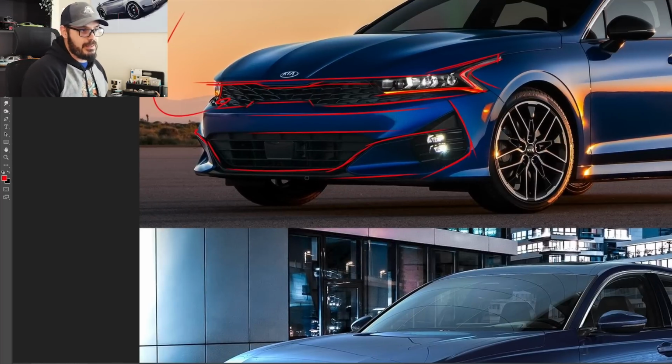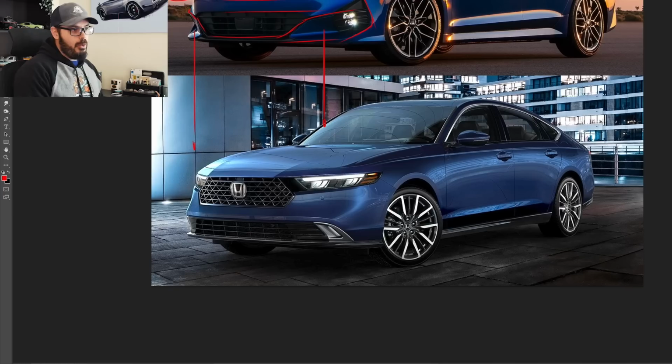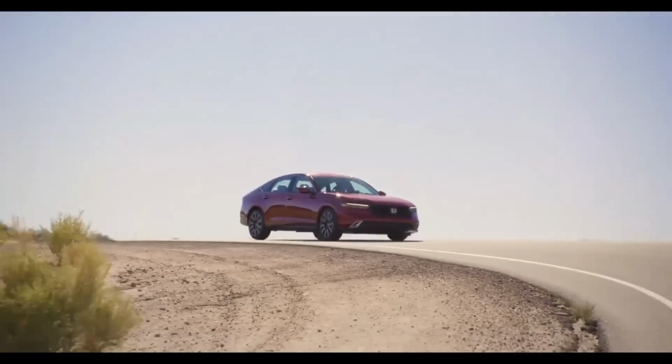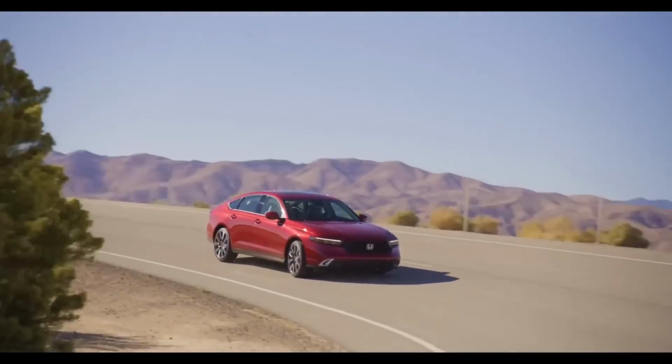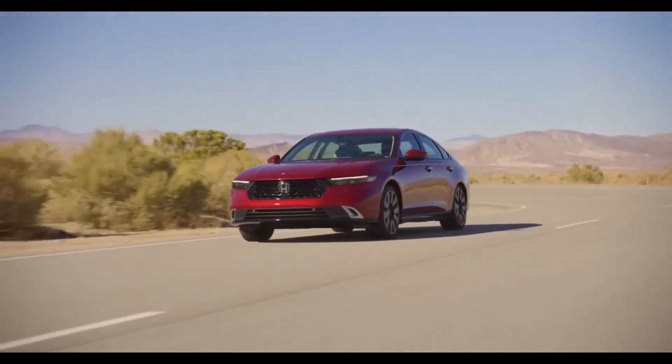Now, looking at the new Honda Accord, I made a couple of videos on this already, and I hear a lot of people saying that this is the only model that isn't better looking than the previous generation if you compare it to the new lineup of Honda. A lot of people prefer the old generation. I can kind of see why.